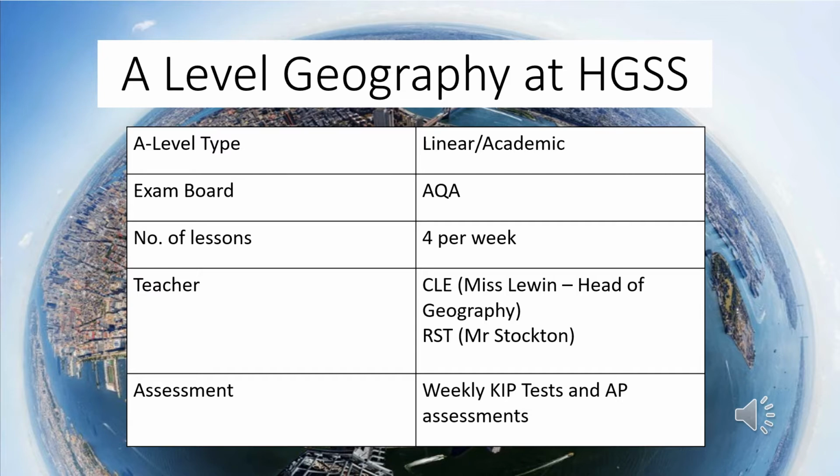As you can see from the table that I've put here on the first slide, the A-level that we study is a linear A-level, which means the 2 years of study is what is assessed at the end of year 13. So there are no exams in year 12. Everything is assessed formally at the end of year 13 for you to gain your qualification. So it's a 2 year course.